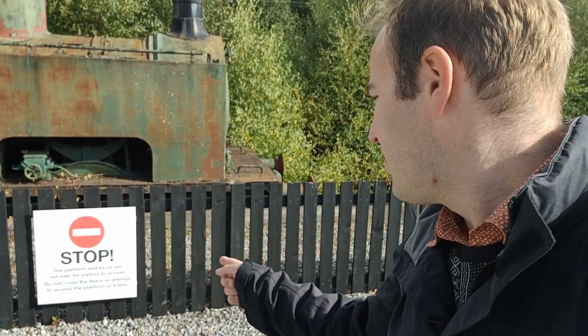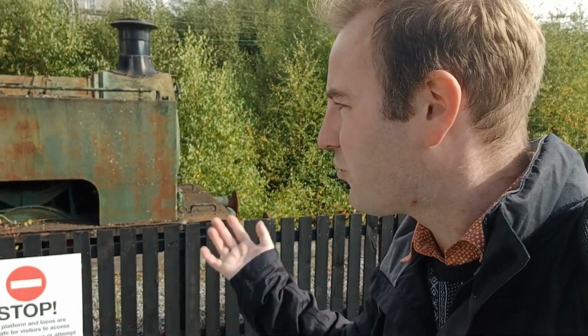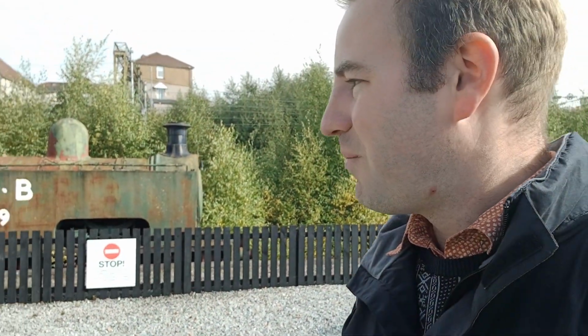And I've just spotted another mistake. I don't like picking out mistakes, but it says do not attempt to cross the fence to access the platform, fair enough, or the trains. They're locomotives. They become a train when they're pulling wagons or carriages. On their own, they're simply a locomotive, just as if a carriage is on its own, it's a carriage. If a wagon's on its own, it's a wagon. So it should actually say the platform or the locomotive. But yeah, let's try not to find any more mistakes, but that is as it is.